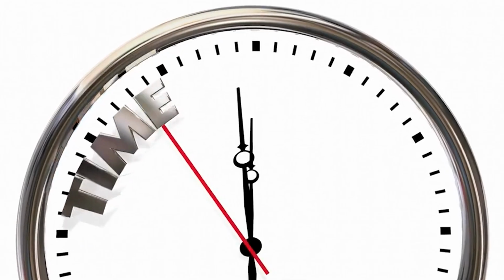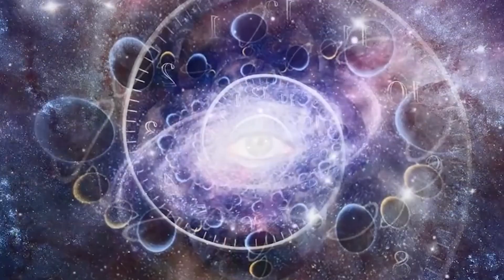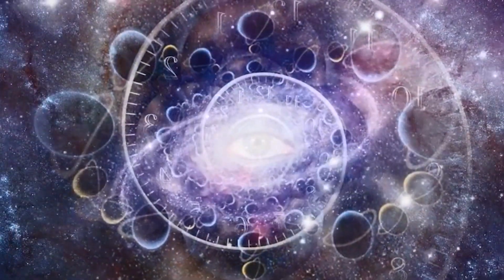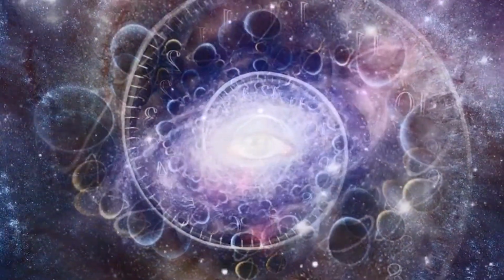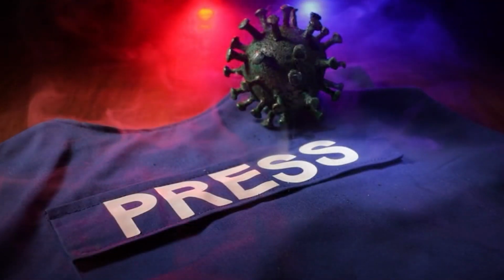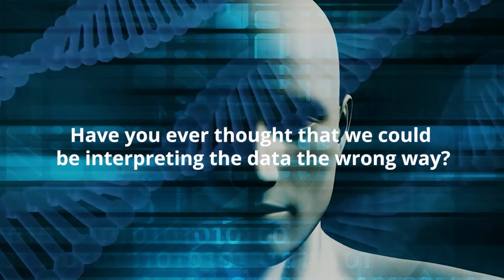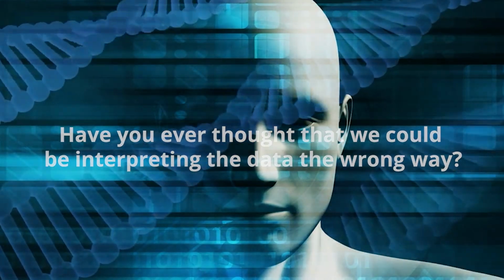But does this confirm Einstein's theory, or is there something more hidden? This is where things get really interesting. When we look at the data, we see that it can be interpreted in various ways. We accept that speed affects the rate of the clocks, but not necessarily that this confirms time dilation as Einstein proposed. Have you ever thought that we could be interpreting the data the wrong way?